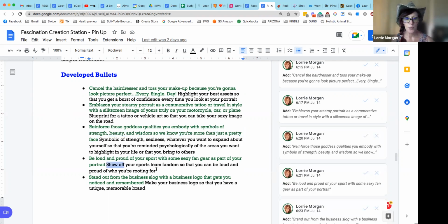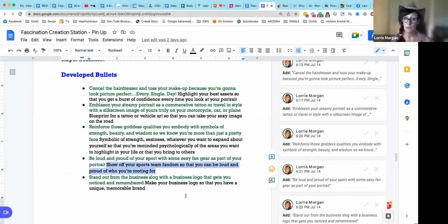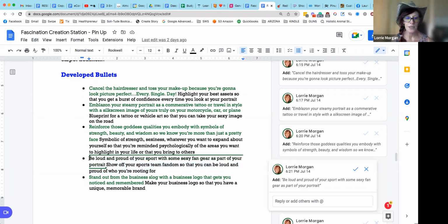Then this is about the sports team. Show off your sports team fandom so that you can be loud and proud of who you're rooting for. And I kept some of that. Be loud and proud of your sport with some sexy fan gear as part of your portrait. That probably could be massaged even more, to be honest with you. Be loud and proud of your sport with some sexy fan gear.